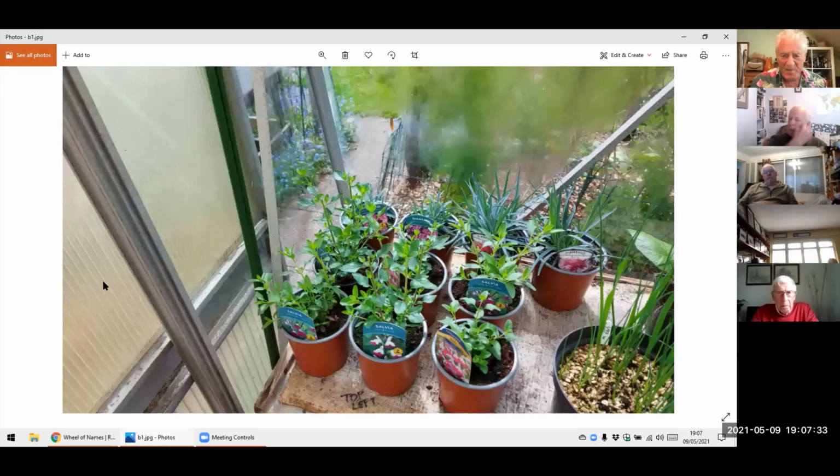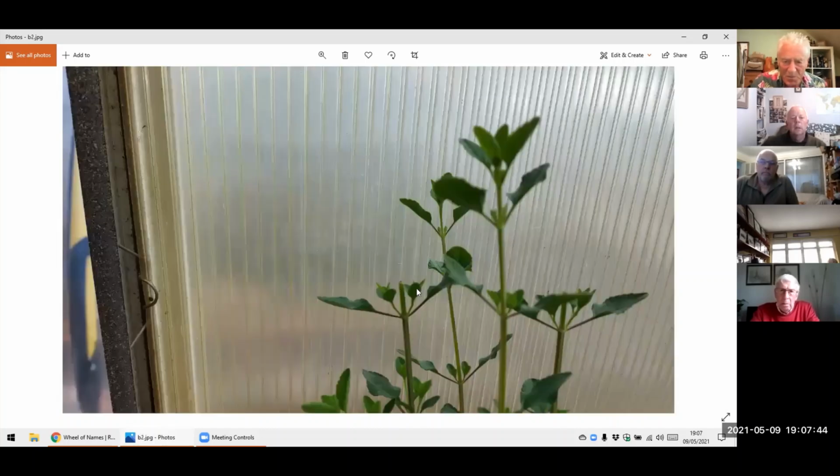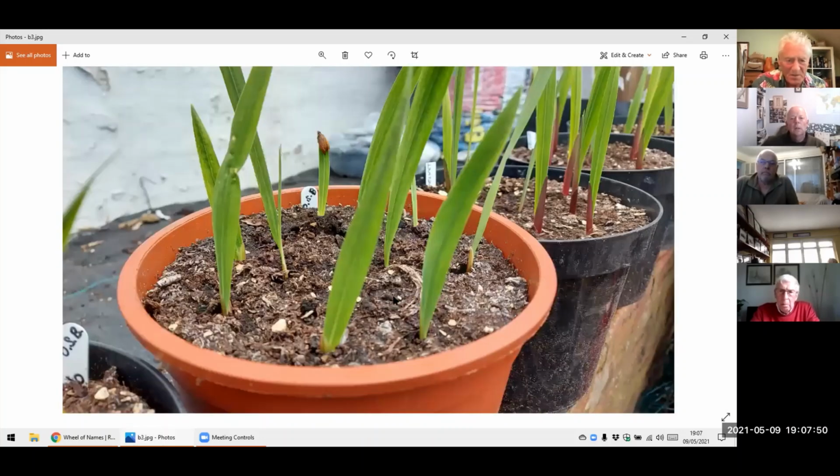Right, these are my bedding plants for the back of the garden. If I remember, I pinched these out. That was getting a bit leggy. Keep them nice and short. And you see what I pinched out? I've started throwing secondary growth already, which is what I wanted.